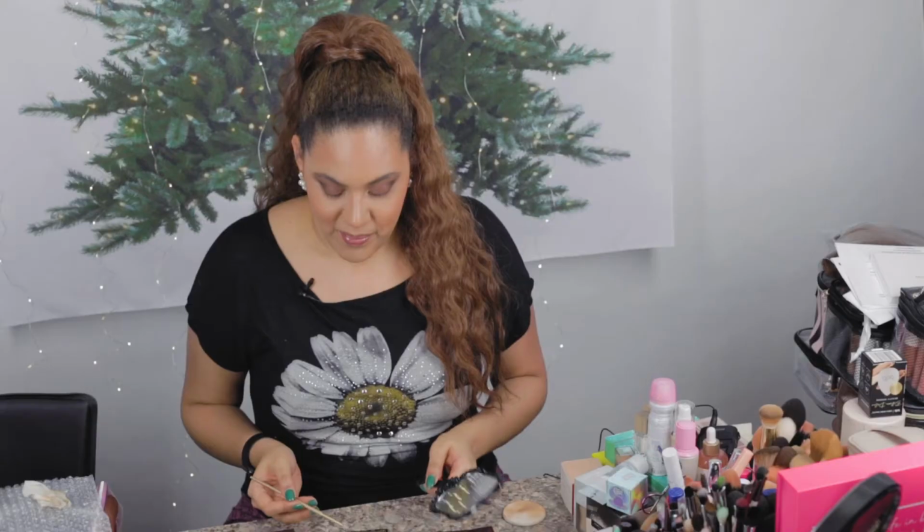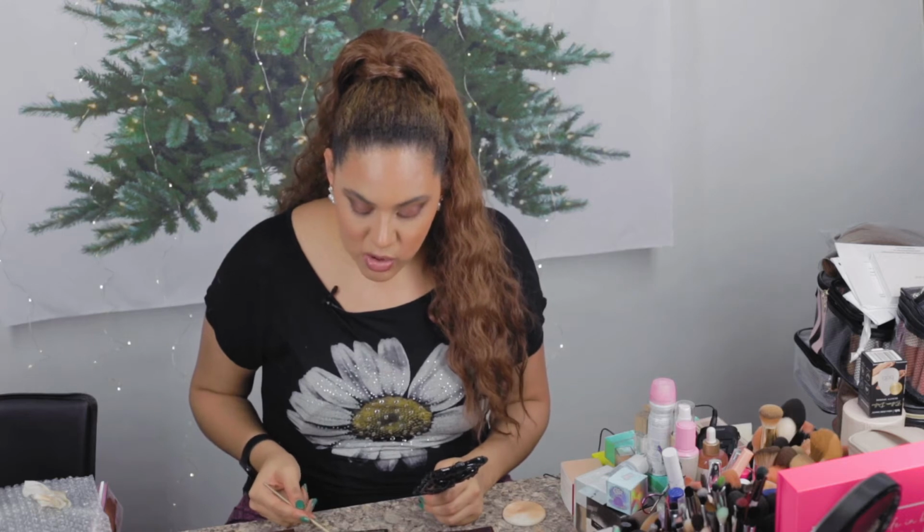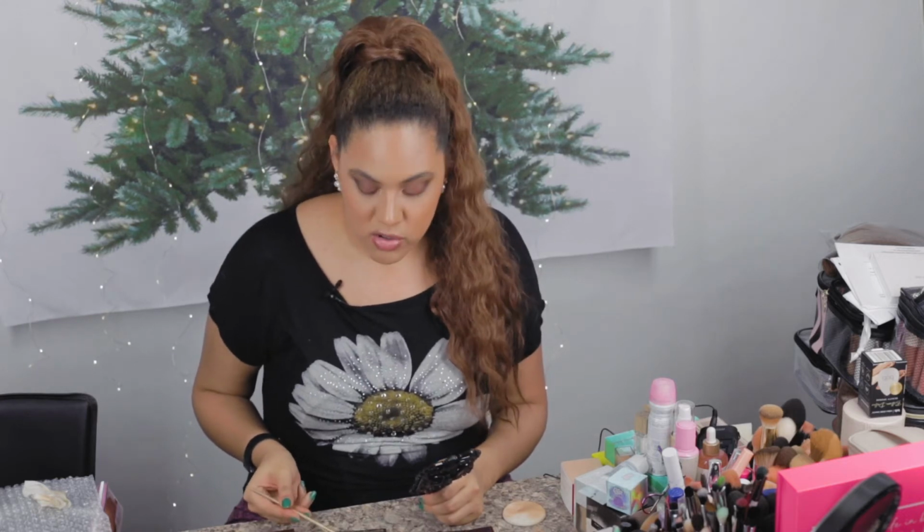And let's see. It's a very chunky glitter, so be careful with your eyes when removing it. I would suggest that you use to remove it maybe a Scotch tape and start removing the glitter with the tape first so it doesn't go into your eyes.